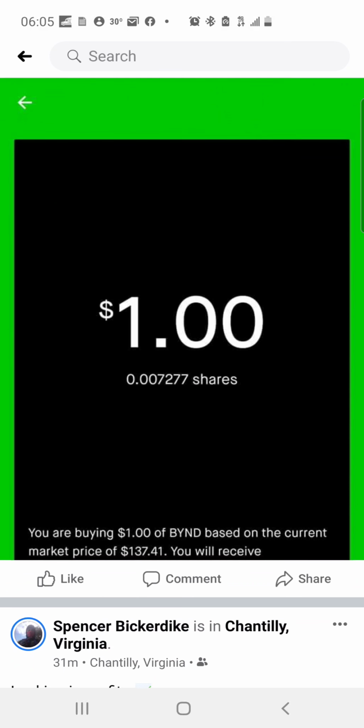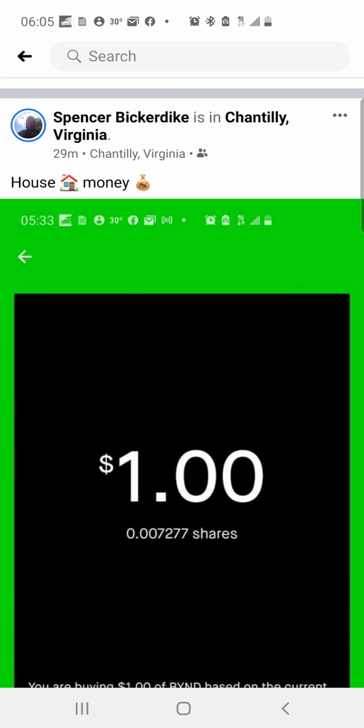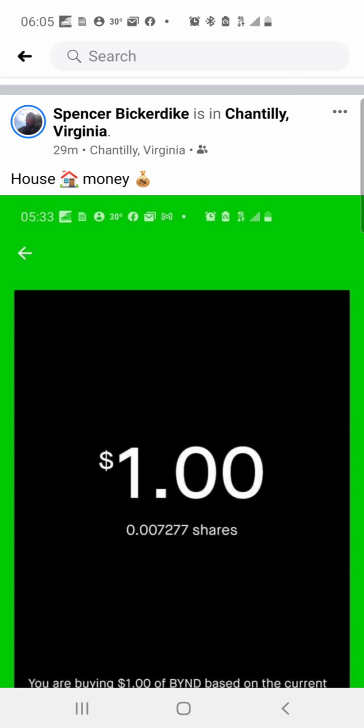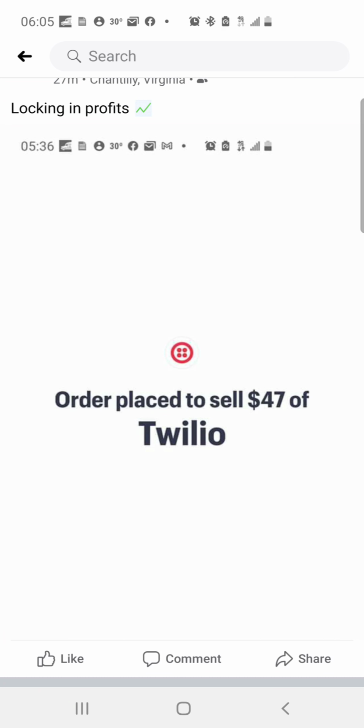Beyond Meat is an amazing company. It's super innovative. They're going to be a major deal. So anytime I can add more Beyond Meat, even if it's $1, I'm happy about that. Then Twilio, I sold $47 worth in my Public account. This one I made a nice gain on. It actually left the gains in the Public account.